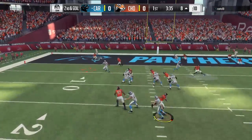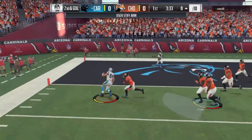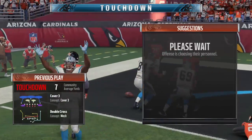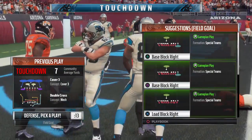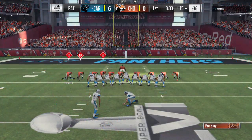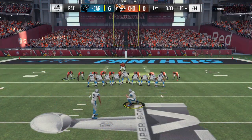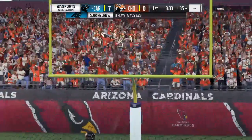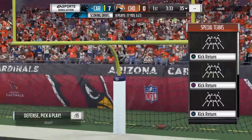Rodgers to throw on second down. His pass caught at the 4. And he'll take this into the end zone. Touchdown, Carolina, with the first touchdown of this Super Bowl. And the Panthers take it right down and score on the opening drive. And this will be good to give the Panthers a 7-0 lead.